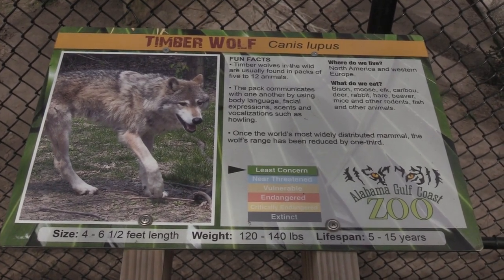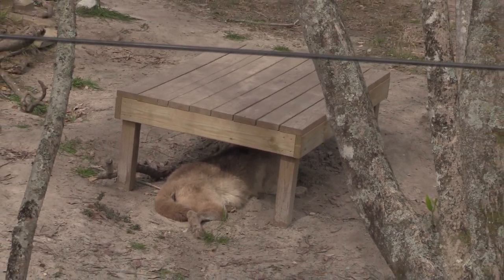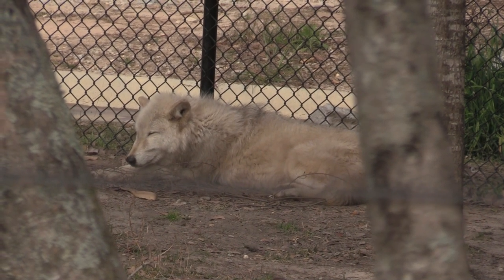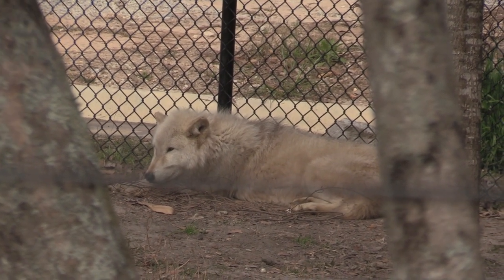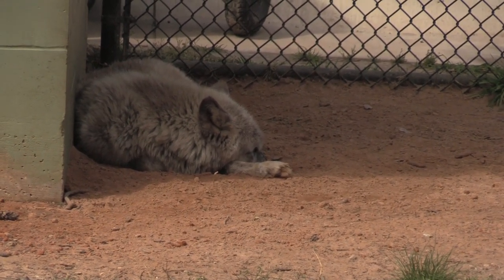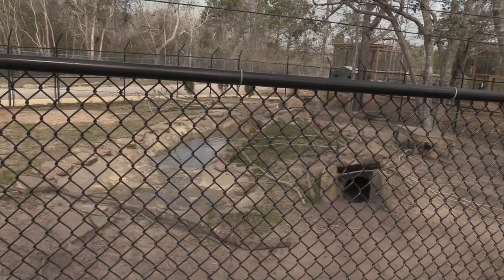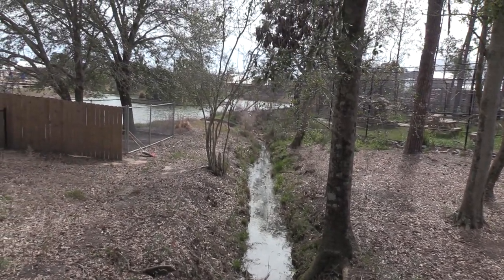Alright, Timber Wolf. Wolfie is underneath the little boardwalk, or cover, not really a boardwalk, but you know what I mean. Got another nice pretty one in the back. Much better view of this one. Definitely like the wolfies. And there's also a third one right over here by their evening habitat. This guy's got a nice burrow they can go into and water feature. Nice stream that empties into the waterway here.